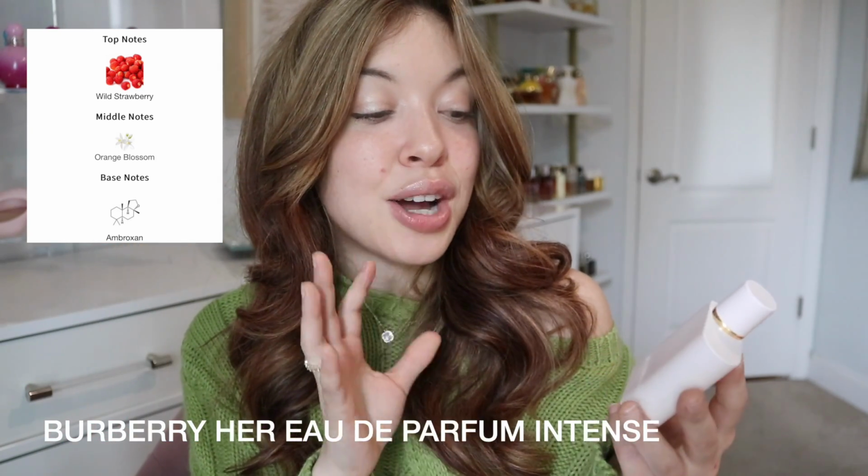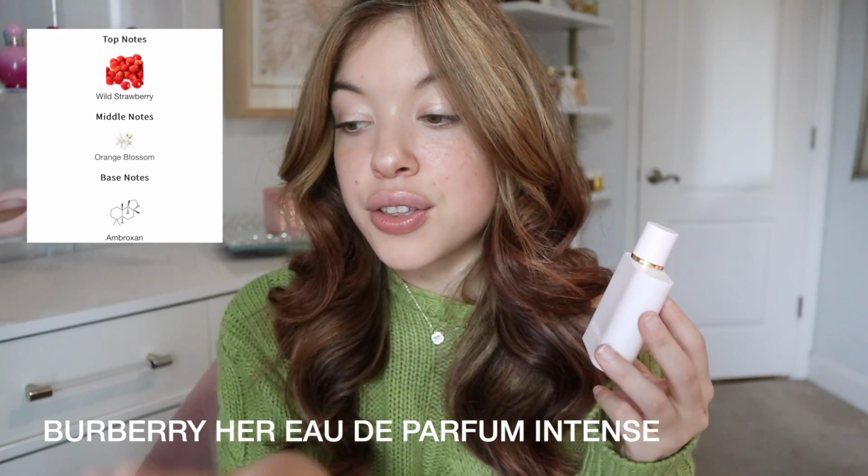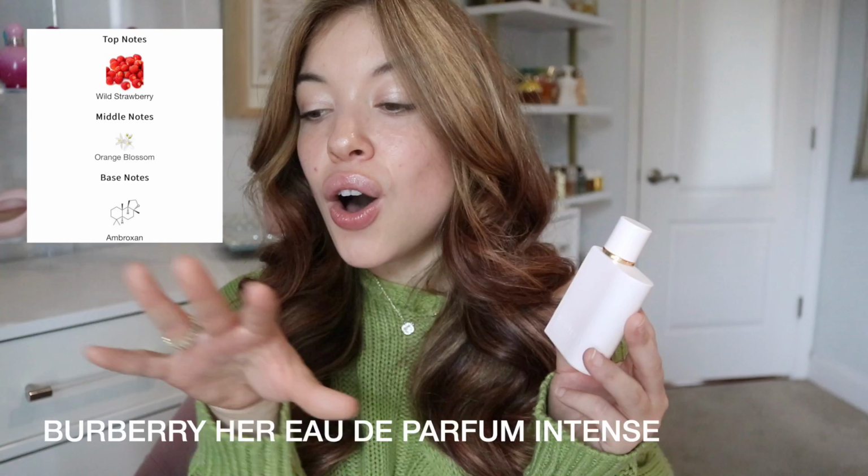So this one is a really nice launch. Do I think you need this one? If you have the other two, maybe not. For me personally, I love having all three in my collection, although once this one runs out, I'm not sure if I will repurchase, only because I find the Elixir to be stronger and more gourmand. It's more creamy and vanillic and maybe more feminine, more intoxicating. So I would say that this one is my favorite.